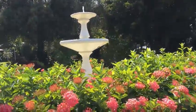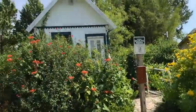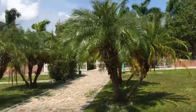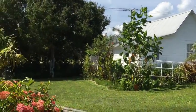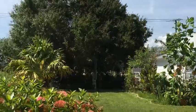Hey Anthony, I'm here at History Park. I just wanted to show you what it's about. So every time there's a building that's in danger of being demolished, the Historical Society raises money and brings them out here. That's an old cigar worker's cottage.